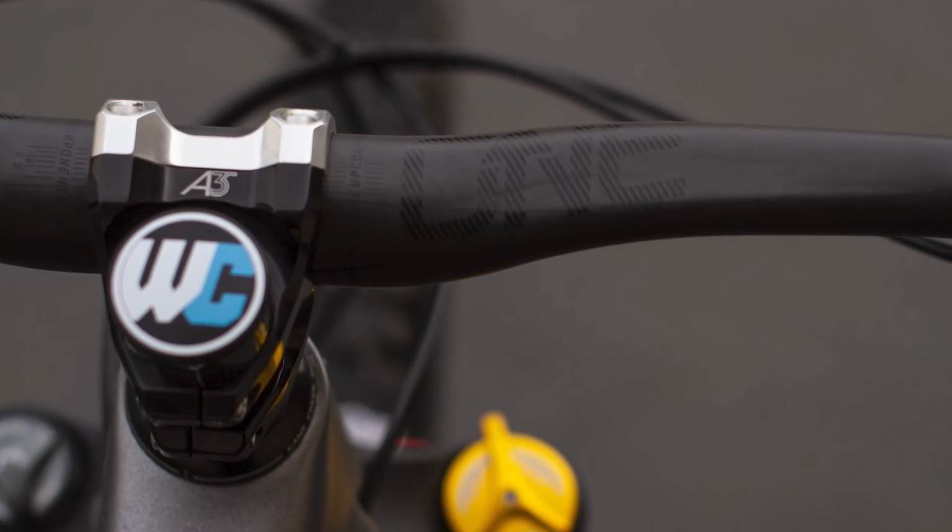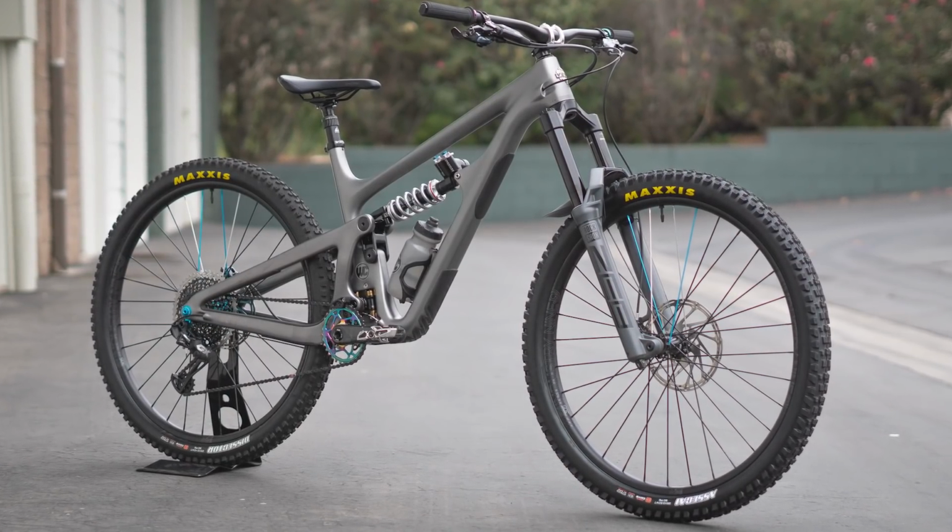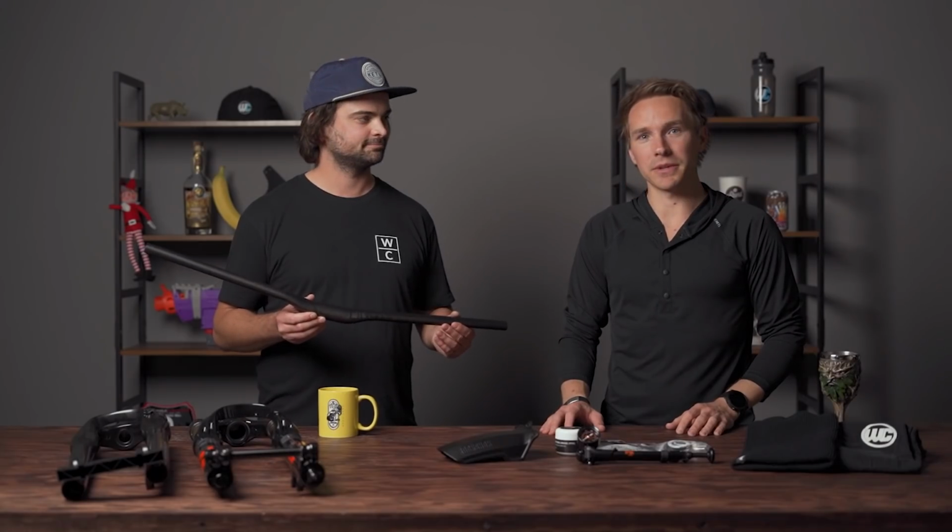Yeah, so if you're looking for carbon bars, not only do they work really well, they're actually quite reasonably priced in the scheme of things too. Absolutely, one of the better priced carbon bars on the market. Yeah, indeed. So there you go.